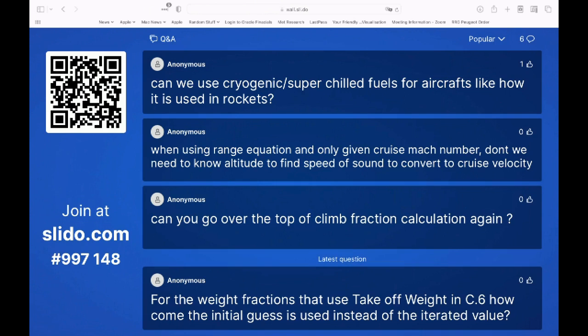Do we put LOX in our aircraft? No. Now what happens if you super chill kerosene? It freezes? Yeah, it turns to jelly. So you don't want to do that. But the bigger problem with cryo is we launch Falcon 9s from how many locations right now?